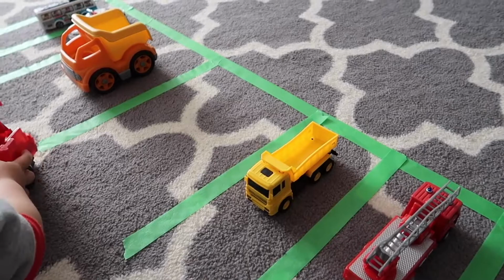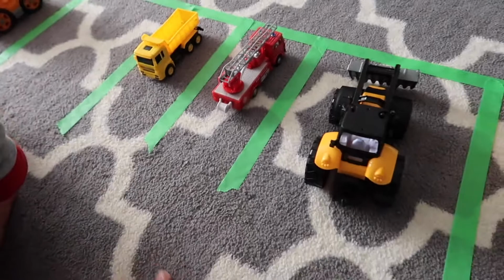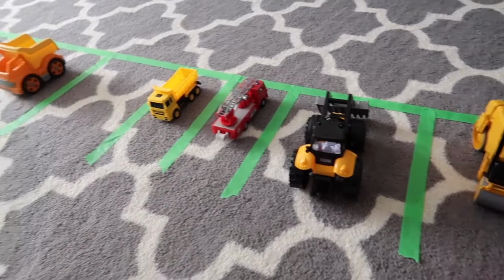So I had an idea, because I saw it on Pinterest, someone used painter's tape to line up the cars. But instead of using that to line up the cars, he loves this one better as a parking spot. So that's another idea, just in case you run out of ideas what to do. And I did this before, I pull it off and it doesn't damage my mat or my carpet.